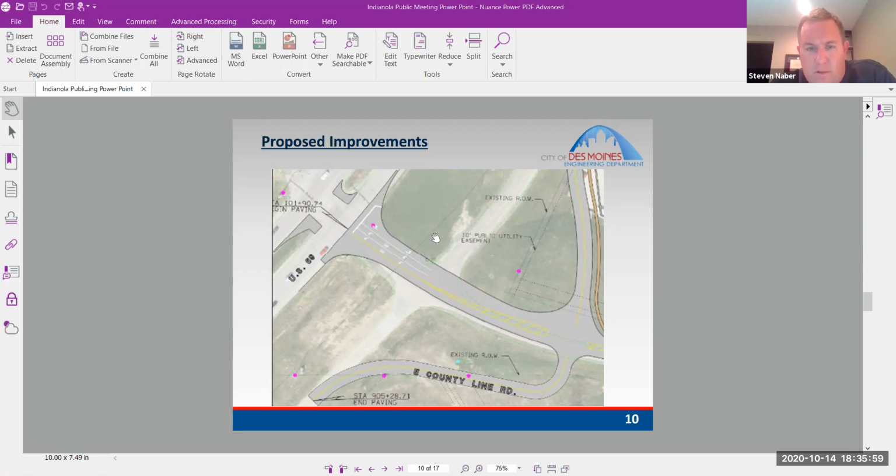Yep, great question. The one thing we are proposing, and Scott and Dave or others can chime in, is that we did recognize the backups, and so we are proposing a double left turn lane for Indianola at US 69 because of the volumes that you mentioned. We're also realigning Bloomfield and East County Line Road, to get those away from the intersection. So with the dual left, our approach is to double the amount of storage for left turning traffic.